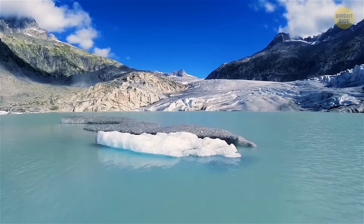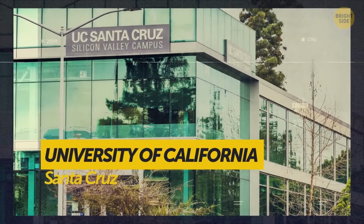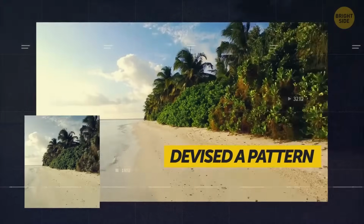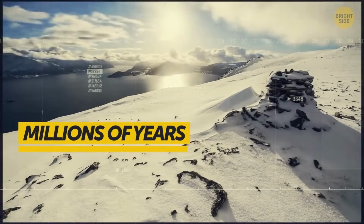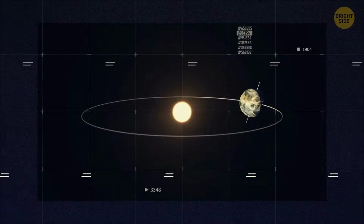The climate changes we're witnessing are most probably part of a natural cycle. Researchers from the University of California, Santa Cruz have devised a pattern in our planet's climate variations, and they look like extremely long seasons. Sometimes, these states could last for millions of years, and they're all related to how the Earth is positioned relative to the Sun.